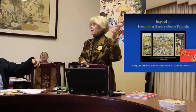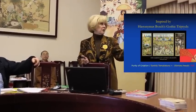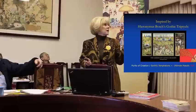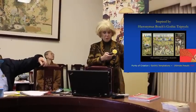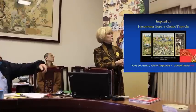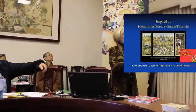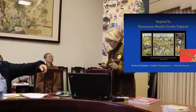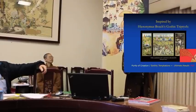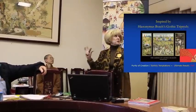In the Gothic time period, I used to teach art history. In the Gothic time period, this artist, Hieronymus Bosch, a Flemish guy, did a large triptych of the garden. They call it the Garden of Earthly Delights. What this depicts is the purity of creation, Adam and Eve, a nice pure landscape. Then the horrors of earth, all the temptations, the bad things that you could do. And then the ultimate result, if you're bad, hell. And the hell picture was grueling.